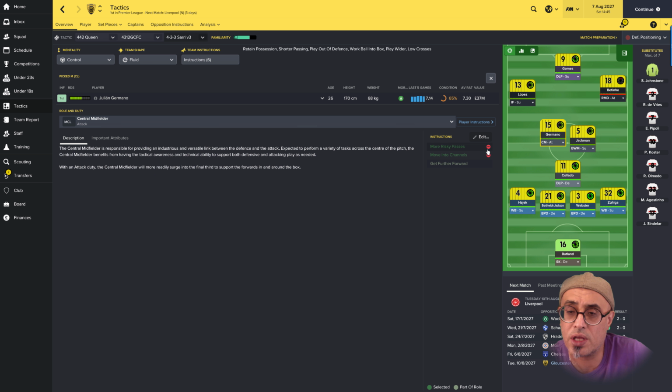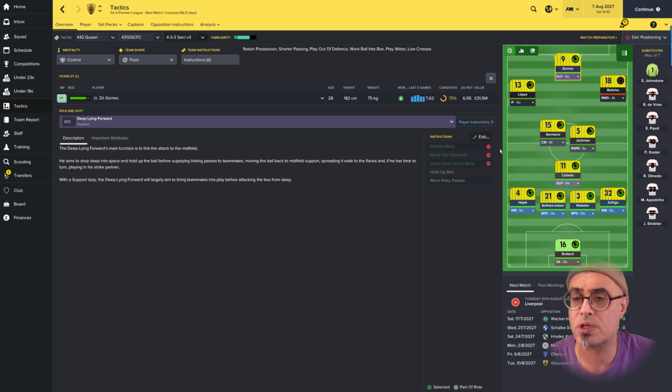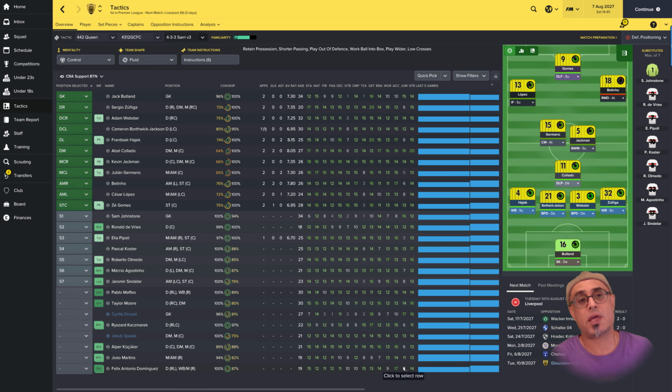I'm not sure if we had more risky passes, but I think we had dribble less, shoot less often, more risky passes for him. Then on the right side, we removed the close down much more, and we removed all these 3 shouts. So we kept it really simple, and that's what we did with the tactic. We're going to use the same thing again the next show, and we're not going to make that many changes to it.